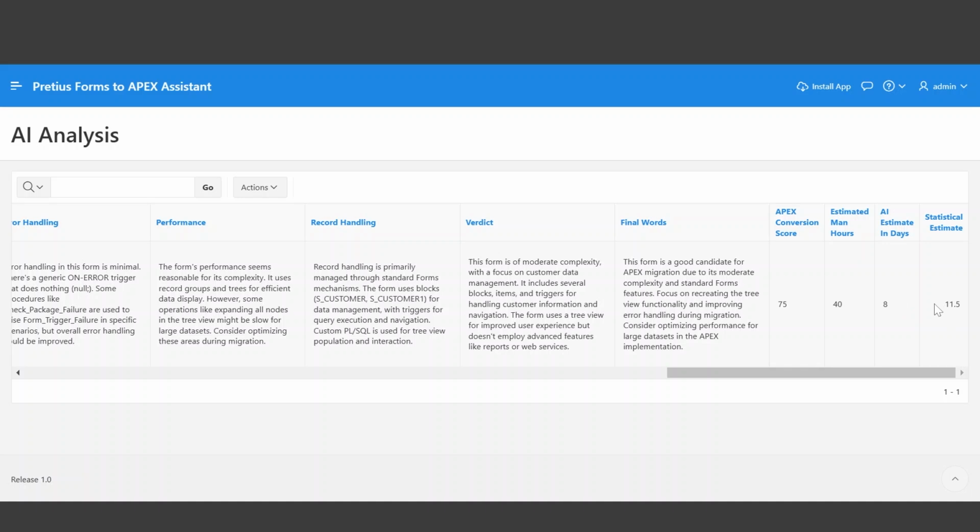Based on the statistics only, our custom algorithm says it's around 11 days. Something in between would be a correct estimate. We've tried it on a dozen projects and found that the accuracy of this estimation is 90%.